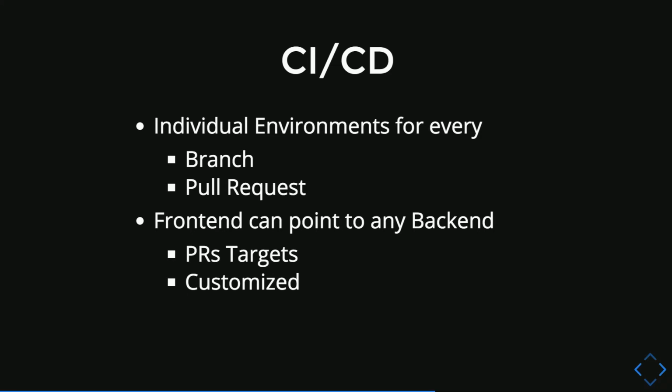Yes? Where do you put that configuration? I think it's per project right now. It basically uses, so when you create a GitHub pull request, you point to a target branch. The script that starts will check if the target branch already has an environment, like a Drupal backend, and if yes, it will inject environment variables that tell the system where to go.